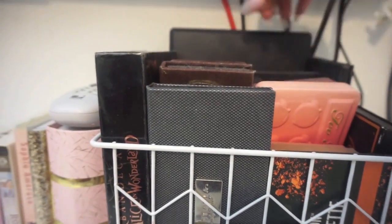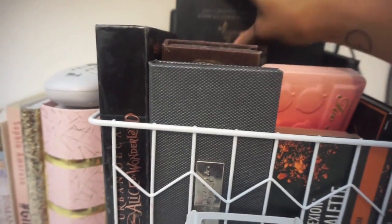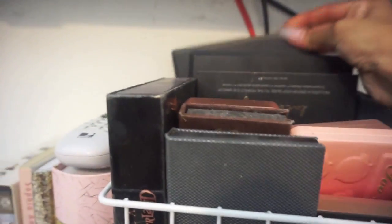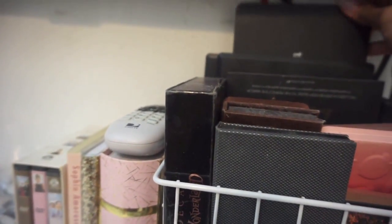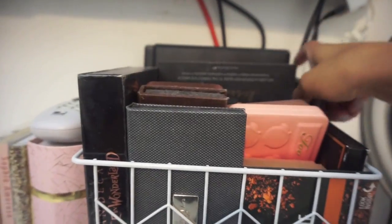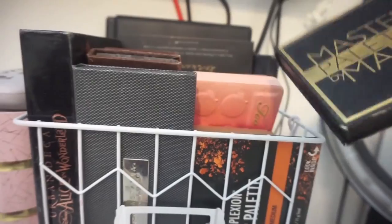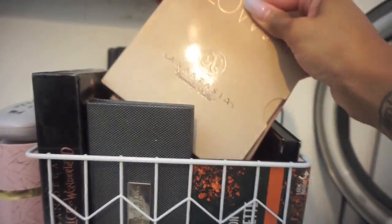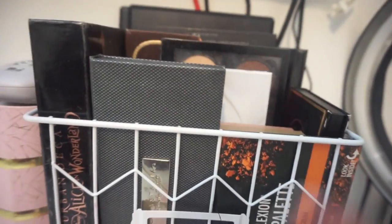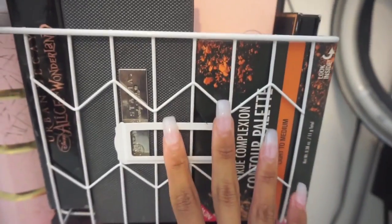Some of these palettes I don't even use, like this e.l.f. palette probably needs to go in the trash. My Morphe palette's my favorite. This is a Shawnee concealer palette. This is the 120 palette everybody had back in the day. My contouring palette, Anastasia. These are all my palettes. Glow Kit palettes, these are my favorite. I have another one of these stored in my closet somewhere, used for nail polish, but I really liked this for my palettes.